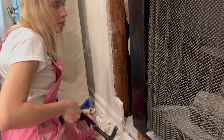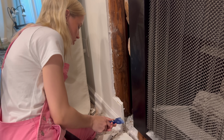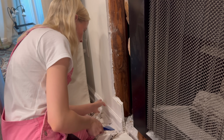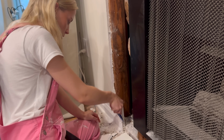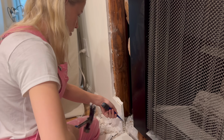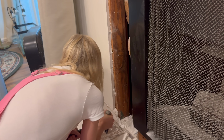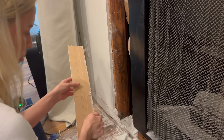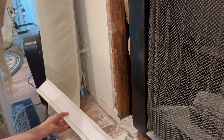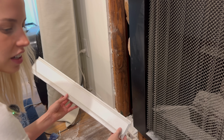All right, I am trying the best that I can to remove these baseboards because I don't want to have to buy new ones. We're trying to make this as budget as possible. So let's see if I can do that. Oh, okay, never mind. We're probably gonna need to get new baseboards. Well, maybe. It's kind of cracked, but I wonder if I can just nail it in later and patch that.